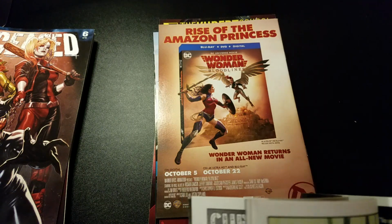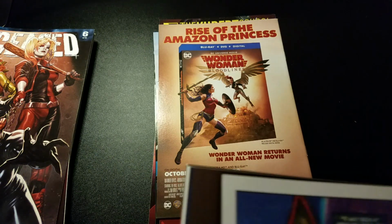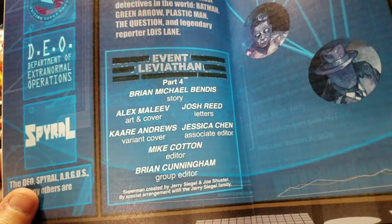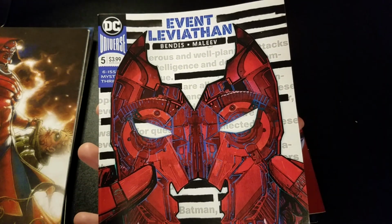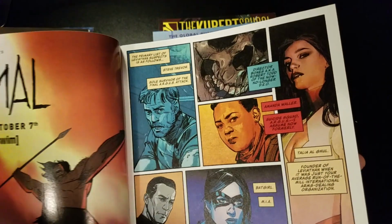I need to check and see who... Universe is on the cover there. Sorry about that, it was just bothering me. I had to know who it was. And then we have Event Leviathan number 5. This is the normal cover. I believe I got all the variant covers for this series, so it's nice to have the regular cover there as well.